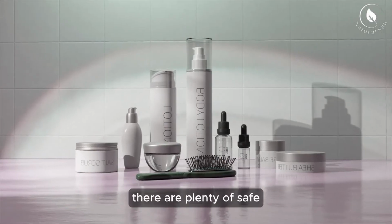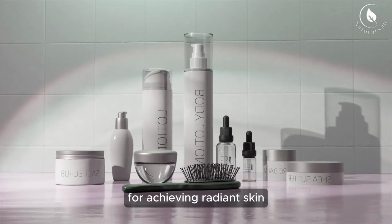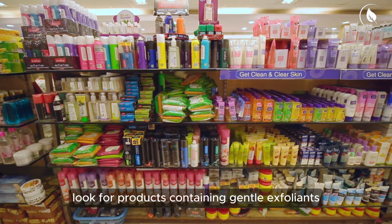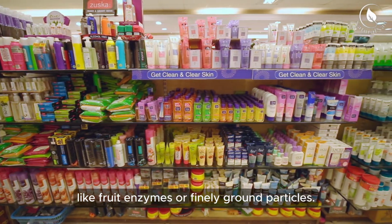Safe alternatives. Fortunately, there are plenty of safe and effective alternatives to baking soda for achieving radiant skin. Look for products containing gentle exfoliants like fruit enzymes or finely ground particles.